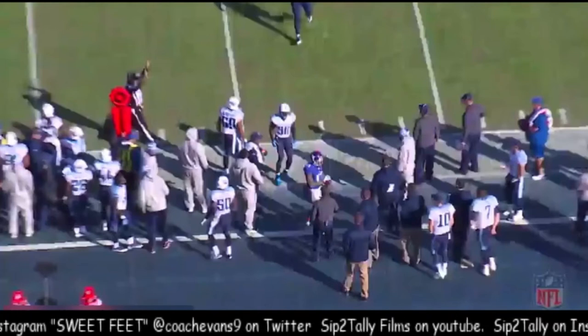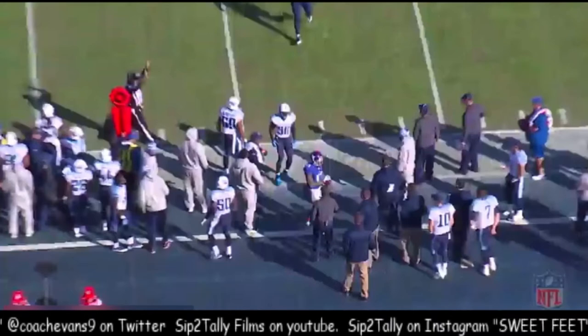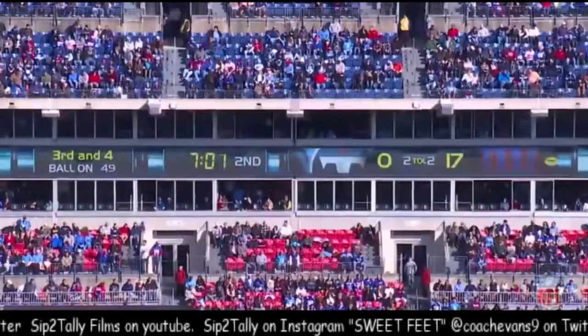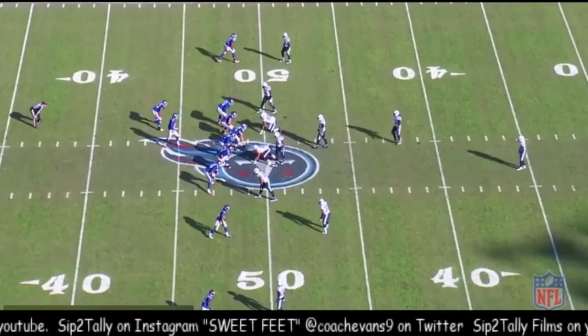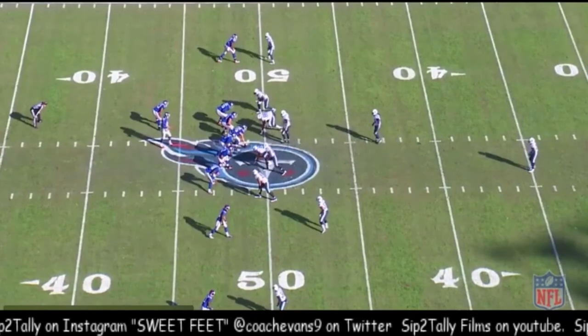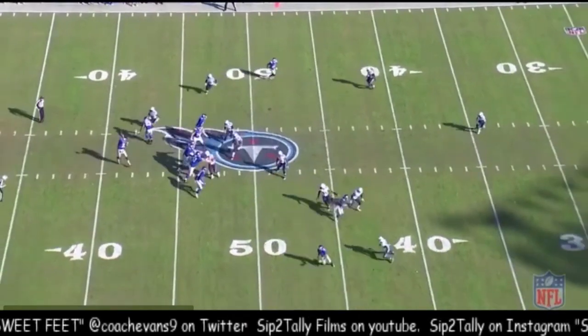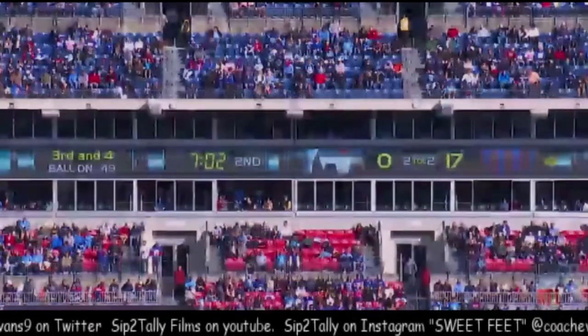And that's simply getting in and out of your break fast, sinking your hips so you can transition from straight forward to an out cut that fast. One more time. There's nothing fancy. It's just knowing how to run routes and knowing how to outplay the leverage of guys. It's a time and play. Good time and play.